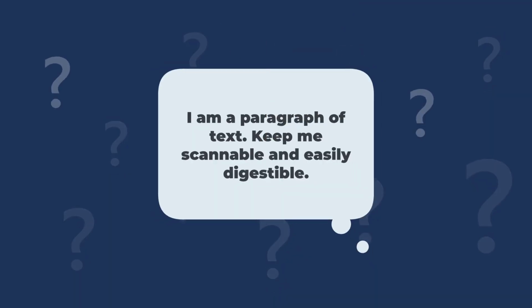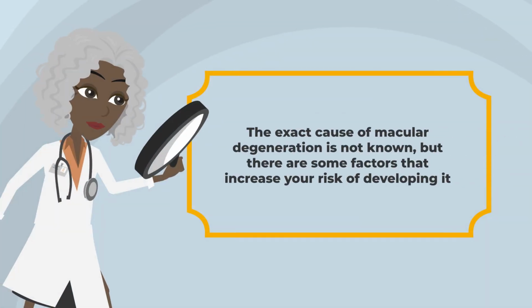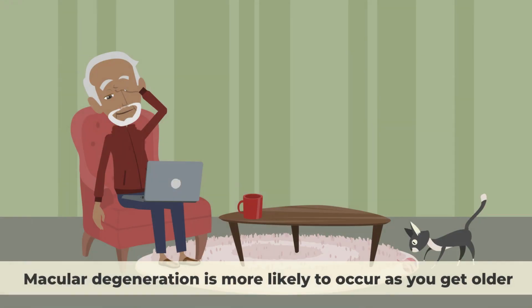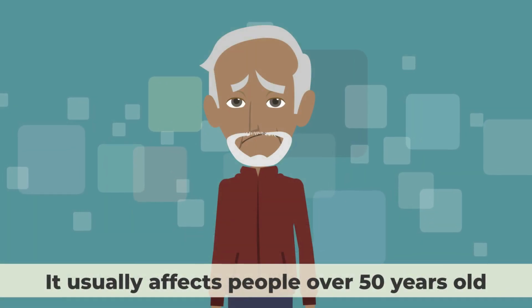So now, what causes macular degeneration? The exact cause of macular degeneration is not known, but there are some factors that increase your risk of developing it. These include: number 1, age. Macular degeneration is more likely to occur as you get older. It usually affects people over 50 years old.